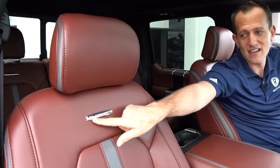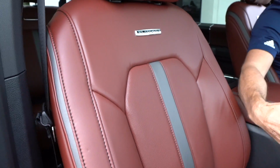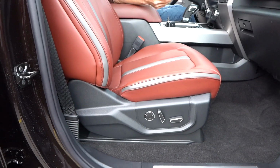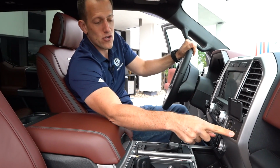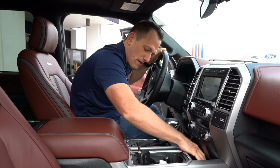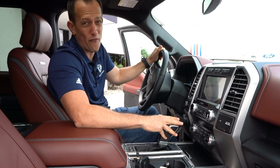Close that up, seats. You're reminded that you're in a Platinum, nice leather, love the material, soft, supportive. They hit every nail perfectly on the head. Of course, electric assist. Almost forgot, we do have hookups here. So you do have your home power source, your 12 volt. I guess my issue is, when it comes to connectivity, there's no wireless charging, no cell phone wireless charging.